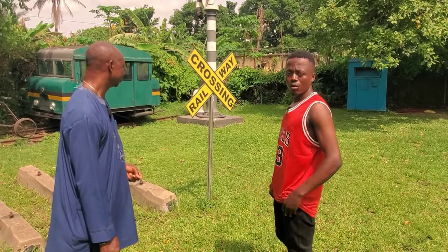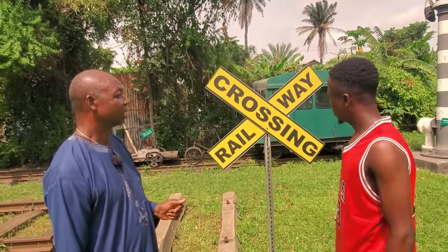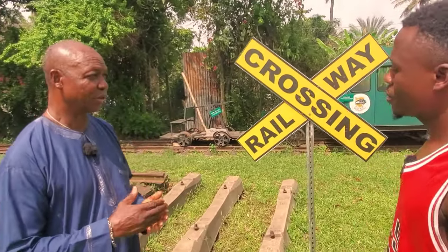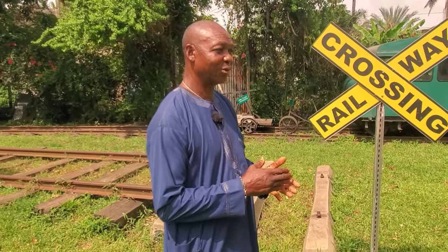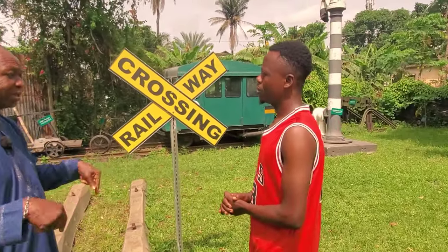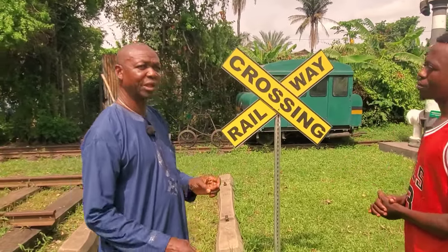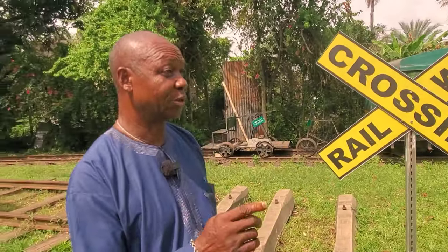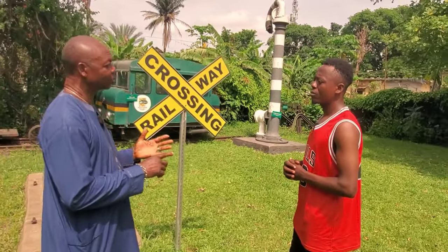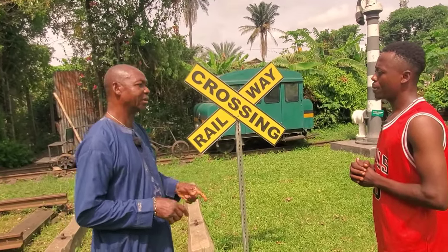Hi guys, come on, let's go around. This one now is a railway crossing sign. It is a sign at every level crossing, for safety. A level crossing is where we have a road and a rail line. So that part is called the level crossing. You will see this sign a few meters before you get there. It warns you that you are getting to a place where the railway is crossing. So whether you are riding a car or not, make sure you slow down and make sure that the train is not coming. Then you cross.